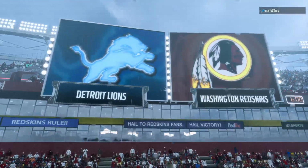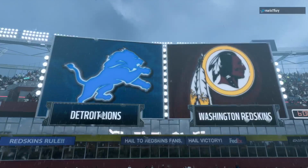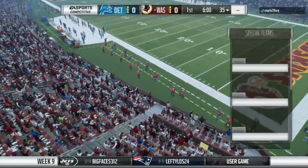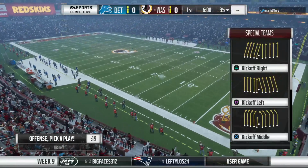Mother Nature has decided to show up here, and rain is sure to have an impact on this game. Ball security will come into play, as both teams will have to deal with some very slippery conditions. It's the Lions going up against the Redskins.